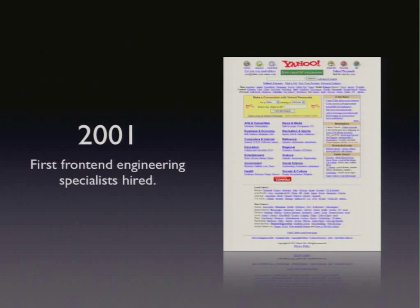In 2001, Yahoo hired the first front-end engineers. We were web developers, and we were hired into the user experience and design group at Yahoo. And in 2008, there's about 750 of us spread across offices around the world. And this pattern happens, I think, at pretty much all companies. And I've got to say that we're hiring. So come see me.